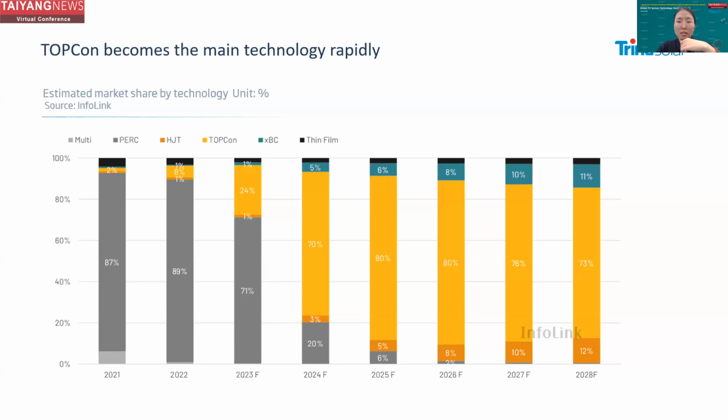Also, in this year's exhibitions, I think you also noticed that the mainstream manufacturers mostly presented TOPCon technology roadmaps for their modules. In other words, it shows that TOPCon modules are a good choice for us.